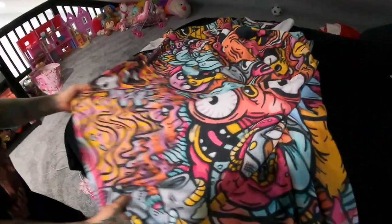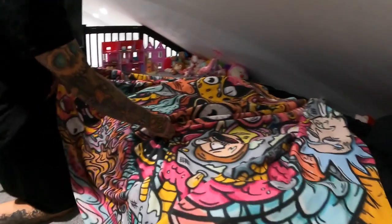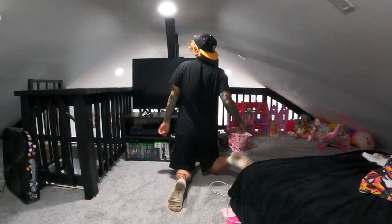I got this Rick and Morty blanket that I love. It's just a whole bunch of monsters. It's hard to even see what the heck's going on in it. But you've had this for like, what, 3 years? I've had it for a long time. Rick and Morty blanket. And then we got the 4K TV.